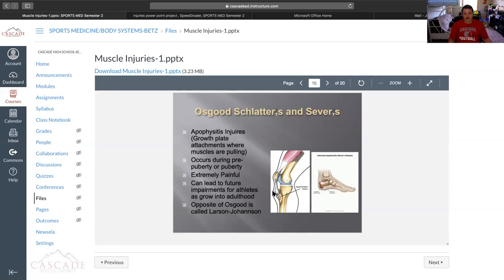So again, this one can be extremely painful, and I'm speaking from experience. I have Osgood-Schlatters, and I say have, but really it's gone. I still have a bump from it, but I don't have the pain I used to. So one of these areas is Osgood-Schlatters, probably the most common of the three that I have on here. So Osgood-Schlatters, Sever's disease, and Larsen-Johansson's. It's really all the same injury, just in different areas of the body.